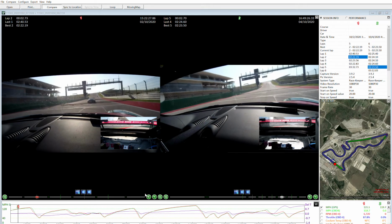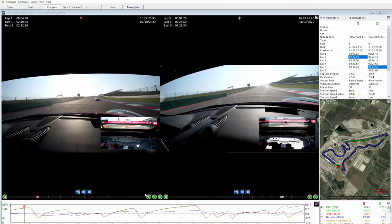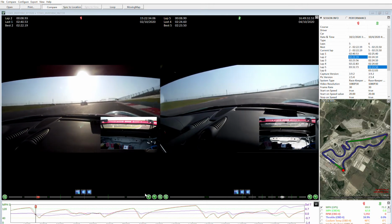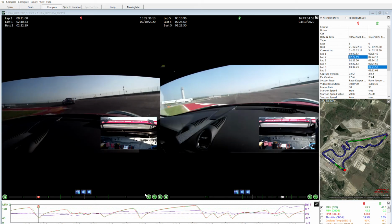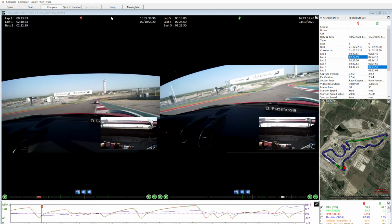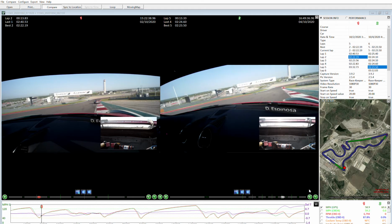We're at the front straight. I'm on the left, you're on the right. I'll pause it at certain points. You brake much later than I do, which worked out fantastic. I believe I've gone in just a slightly better exit, I believe. I'll pause it and resync. And if you follow the cursor down here, no, your exit was fantastic.